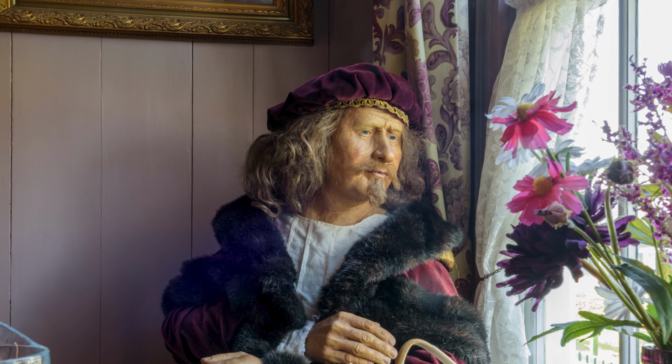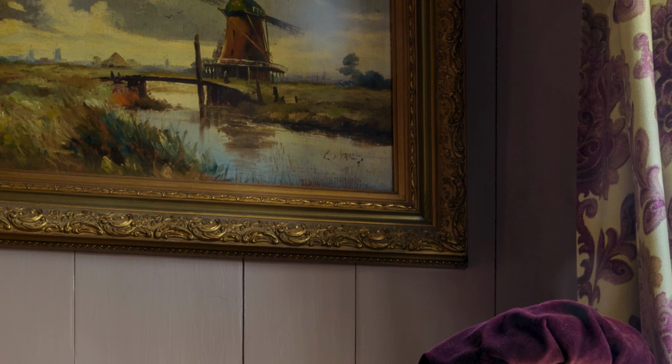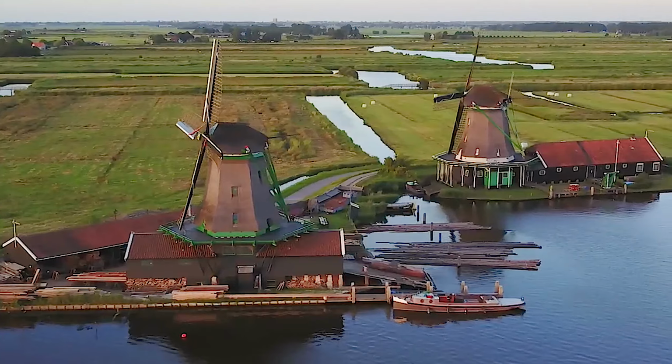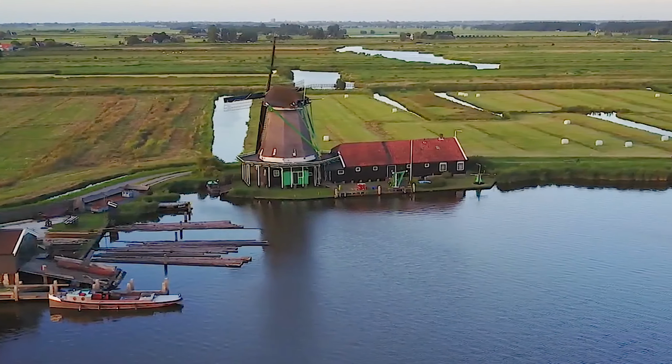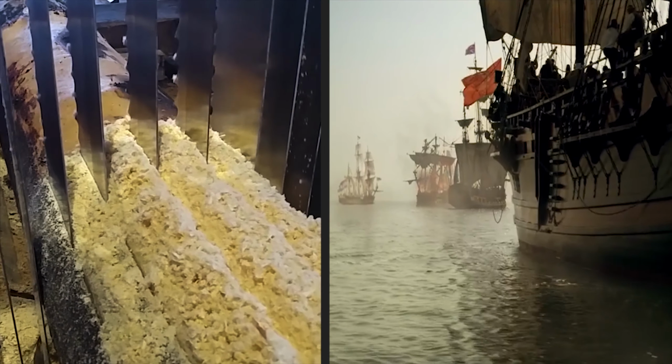The 17th century is known as the Golden Age. This was a direct result of the Dutch trade overseas. The Zaanse region grew out to be the European center of shipbuilding, using windmills to saw the wood to build the ships.